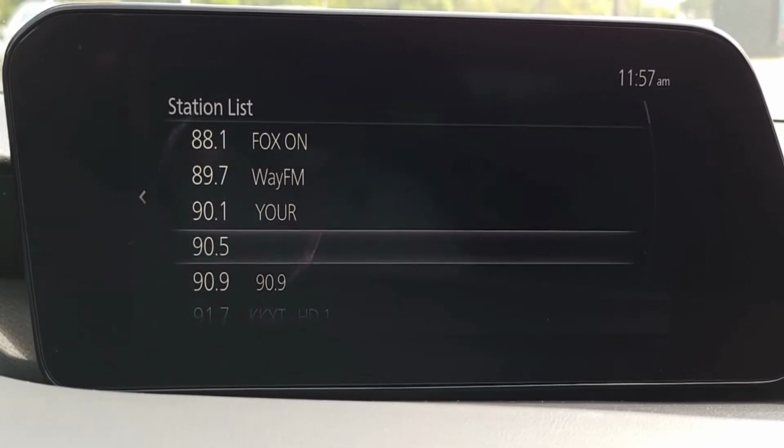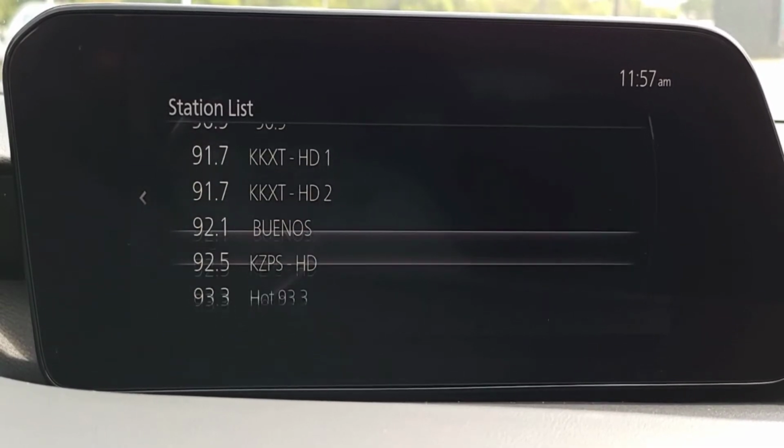Actually, let's pick a station first. So we're going to go through the station list here, and we're going to pick a favorite. We're going to favorite it to our favorites list.